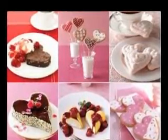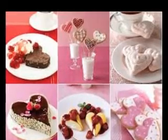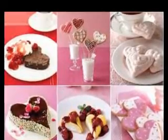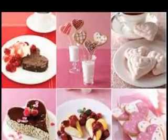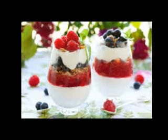Recipes, especially desserts made with chocolate, can never go wrong. Why? 'Cause the main ingredient tastes so well. Having said that, making chocolate desserts can sometimes be quite tricky.